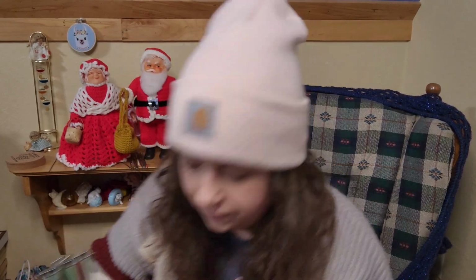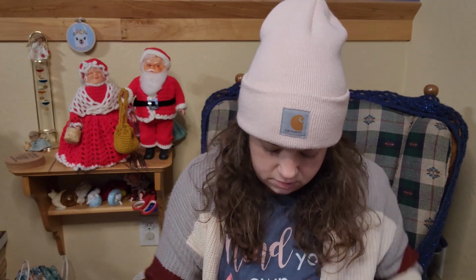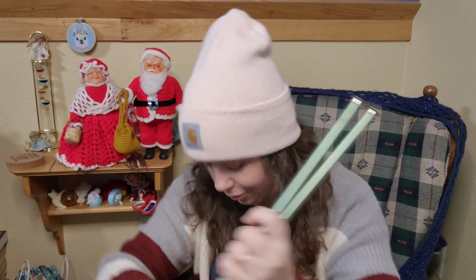But anyway, I did not go through this. I have no idea what's down in there. So I figured we're just going to go through this together. So, there's 2 size 15s. Susan Bates. And I have no idea what millimeter that is. I have no clue.